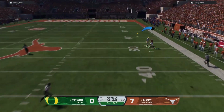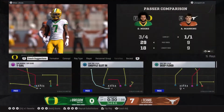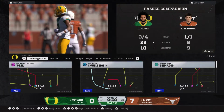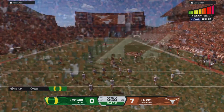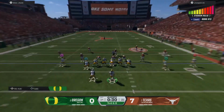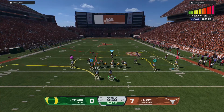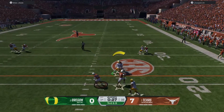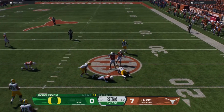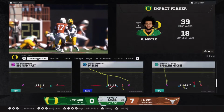Looking long. And it slips through his fingers, incomplete. That would have been a huge gain if he could have held on. Sometimes it takes quarterbacks a few plays to really get into the rhythm of the game and not force things. I think the quarterback that time was really trying to force the ball to his wide receiver, but against man coverage, there were other guys on that play that were open that could have had a chance. So this quarterback just needs to settle down a little bit.